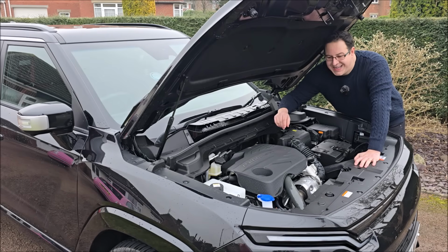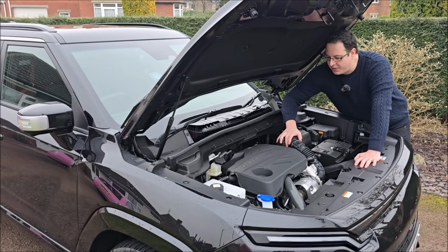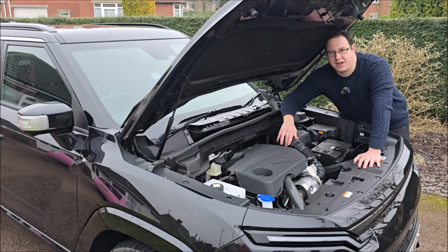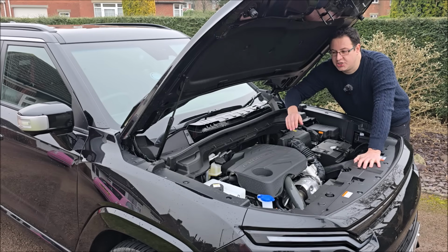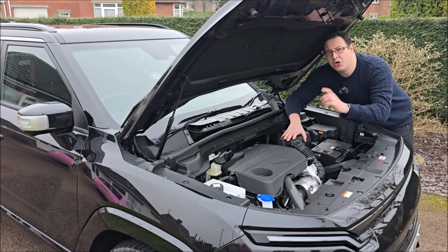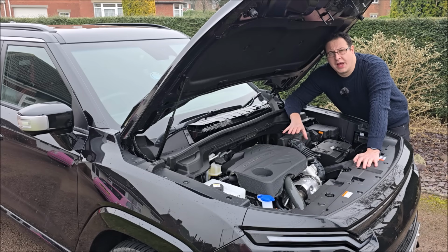Under the bonnet then is this, where the magic happens, as my old dad would say. It's powered by a 1.5 litre turbocharged petrol engine. It's the EX-GDI model, which is currently used in the KGM Torres quite successfully as well. It produces 161 brake horsepower and 280 Newton meters of torque.